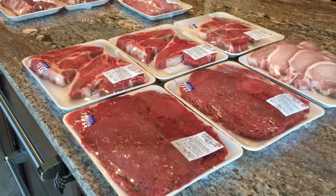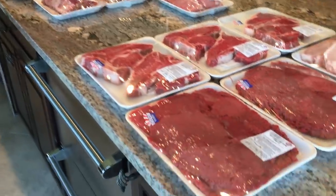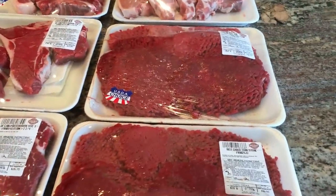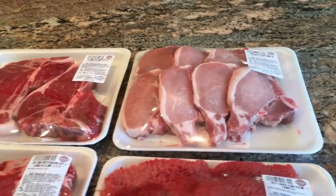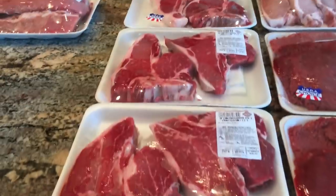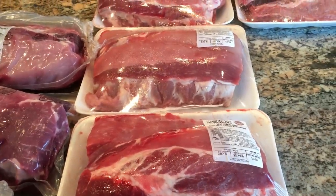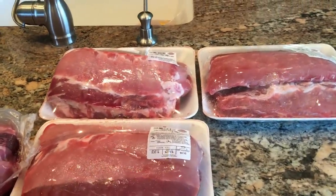We just got back from BJ's. We did a huge freezer haul. Let me show you what we got. We got some cube steak, a couple packages, some center cut loin pork chops, and the steaks, the porterhouses were on sale, so we got six of those. The baby back ribs, $2.79 a pound, so I got four big packages of those.